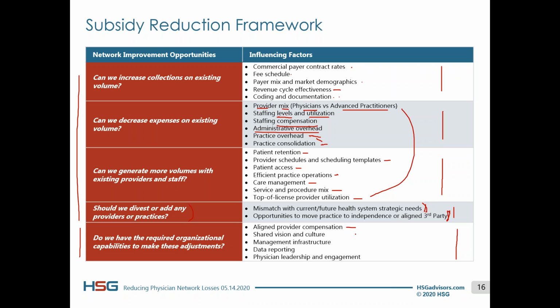If we're looking at going back to provider mix and top of license provider utilization, if we're looking to create a more care team oriented practice model, does our provider compensation model account for that, or are we basically penalizing our physicians for passing patients off to their advanced practitioners?